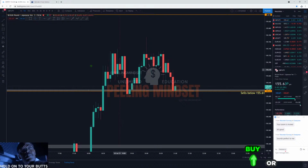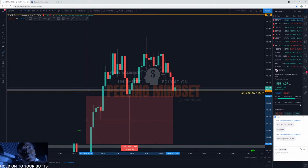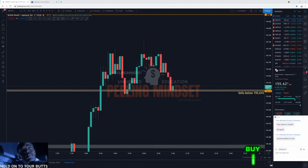Let's see. On 5 minute, this is a funny area here. But on the break of the low, that looks good. On the break of the low, it looks good. Looks good on the break of the low. On the break of the low, it does look good.